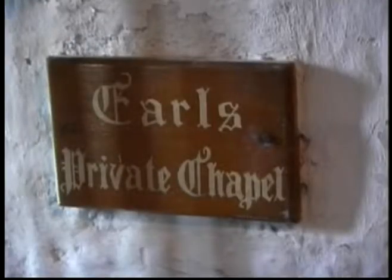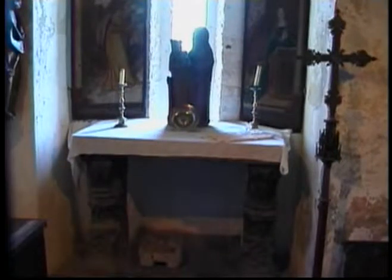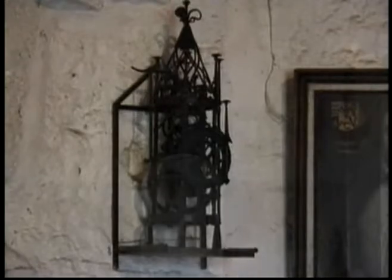Anyway, here's the Earl's private chapel, which was up on another floor. And I want to say, if you do visit Ireland, this is one place that you want to visit: Bunratty Castle and the Folk Park, and you can spend a good half to a full day here. That's an old clock. Look at that. Isn't that something? Centuries old. You can spend a lot of time here, and it's really well worth your time to go and visit.